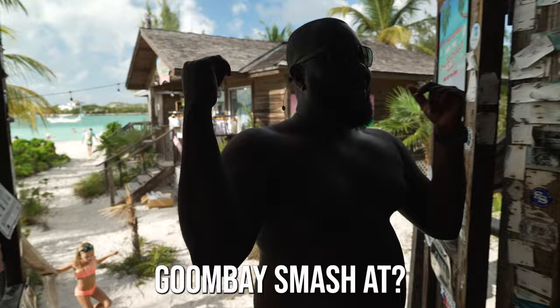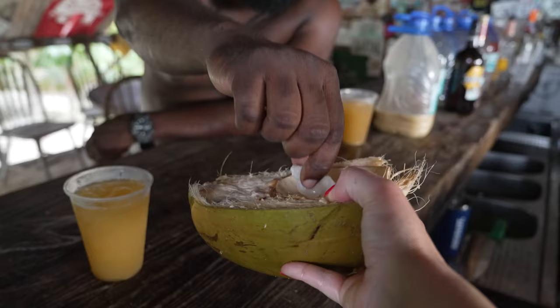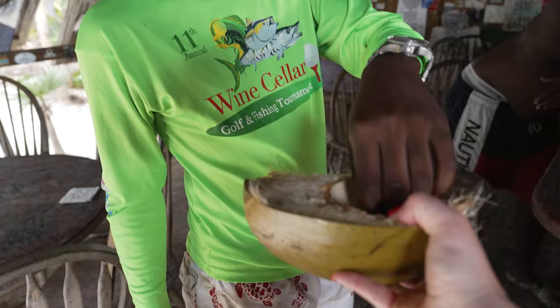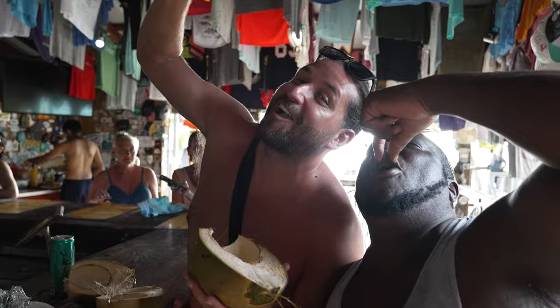Where the gumbay smash at? Ah, let's go. Me and Captain Cleve. That's the best jelly. I'm not a huge fan of like slimy texture. I'll take this one. Oh, I was in Miami two weeks ago. I did it.